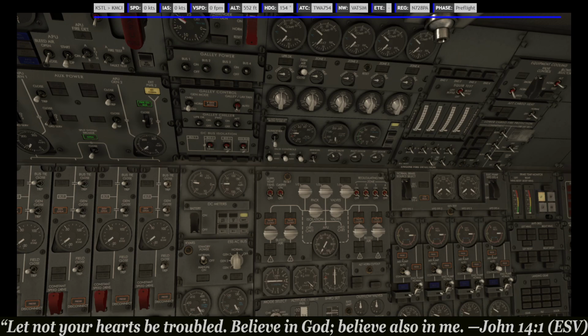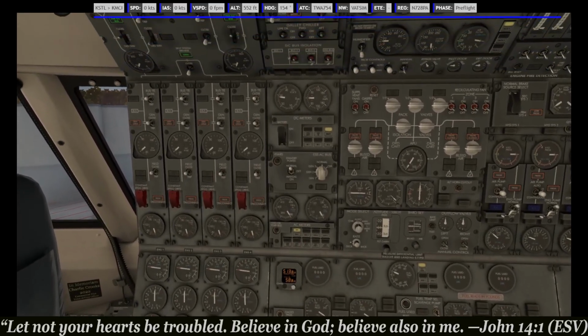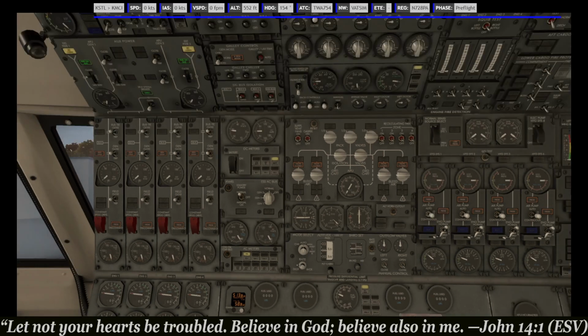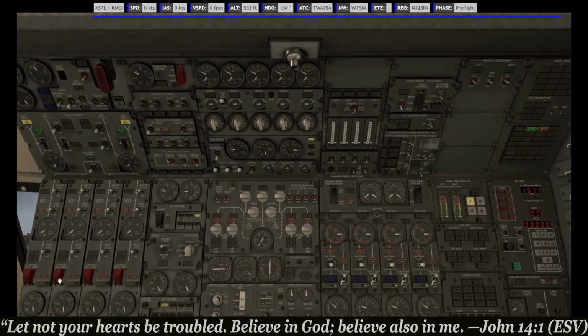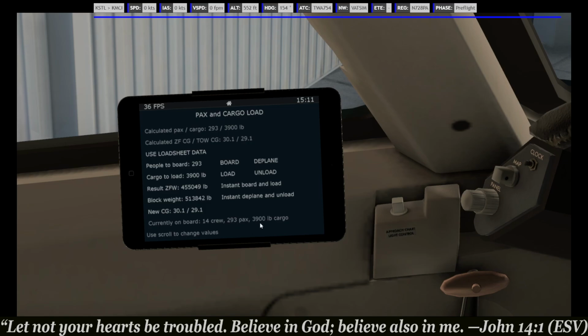All right, so there we go, folks. The aircraft in the front is ready to go. In the back, we got a ways to go. All right, so let's check our loadout real quick. Hey, everybody's on board. All the cargo's here. All right, they're waiting on us, so that's a bad thing.